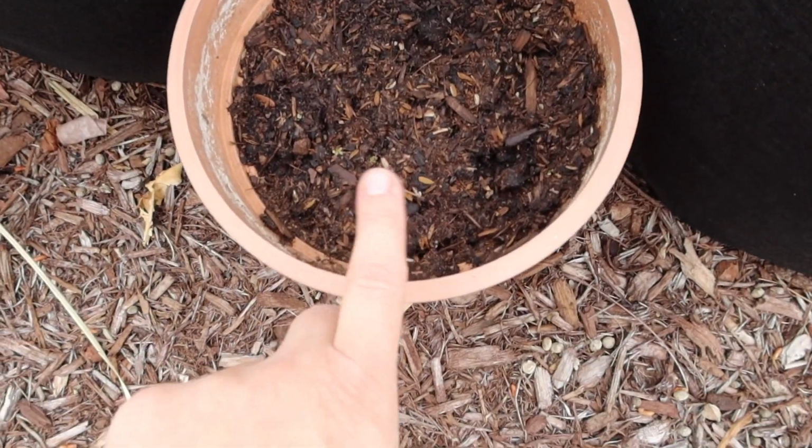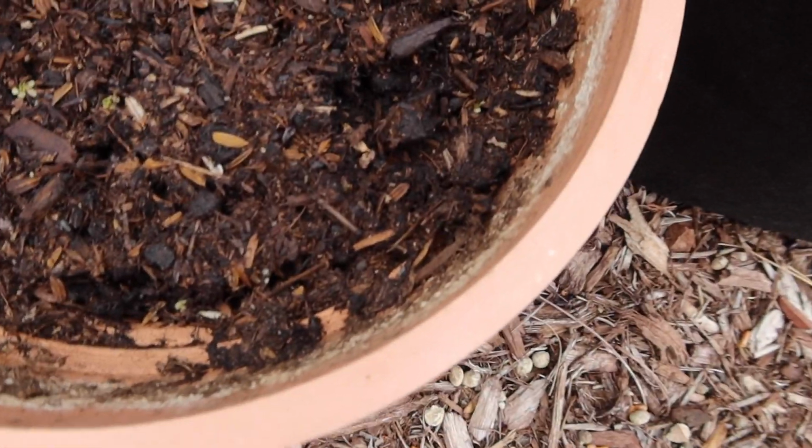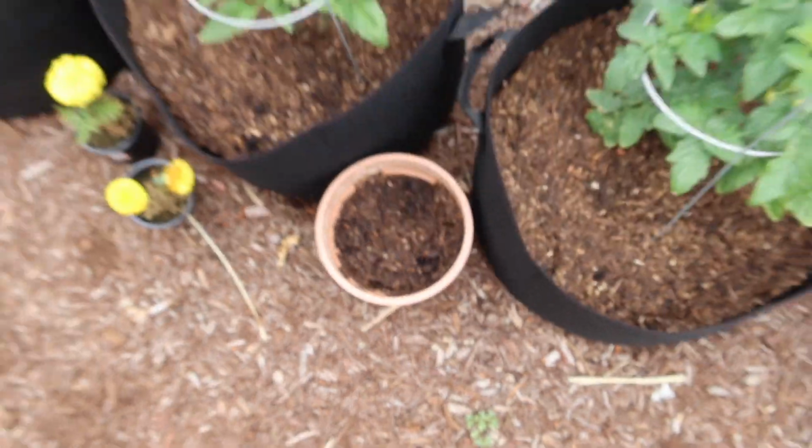I put some seeds in here like a week ago and nothing has come up. Oh wait. Maybe that's one right there. Do you guys see that? Like right here. Maybe that one will end up sprouting. But these luckily seem to be pretty healthy.